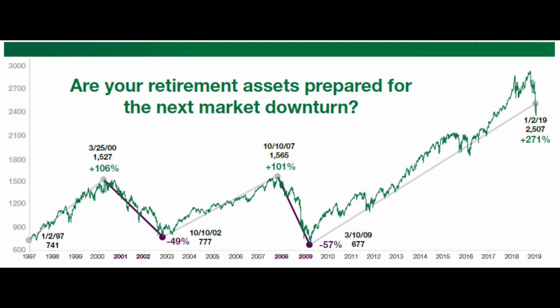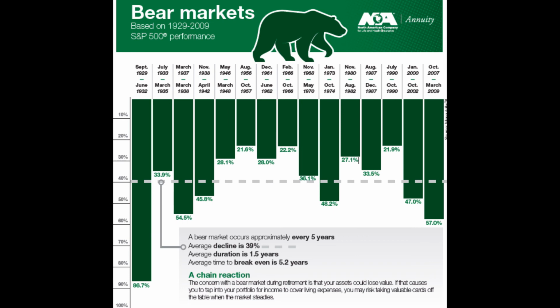So we've seen the market go up, go down, go up, go down. If you look from 2000 to 2008, you're pretty much breaking even. And even from 2008 to 2013 or even maybe 2014, you're still pretty much breaking even. Those are roughly about 5-year swings there until the break even. Well, North American did another study on all the bear markets that have happened in the S&P 500 over the last 100 years. Our studies have found that they happen approximately every 5 years.